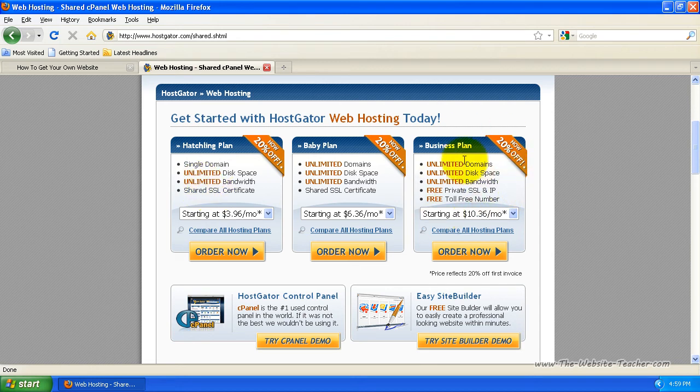And the business plan is basically the same as the baby plan, except you get a few extras, which is like a free private SSL and IP, a free toll-free number. For 90% of you, I wouldn't worry about the business plan. It's just the baby plan or the hatchling. This is more for people that want to start e-commerce websites or business websites and stuff where they want a private SSL and things like that. So for a general website, blog, forum, whatever you're making, just go with either the hatchling or baby.